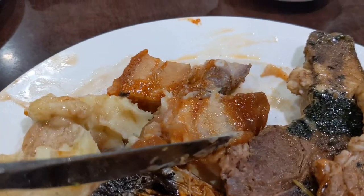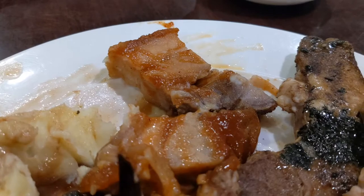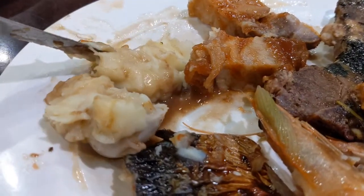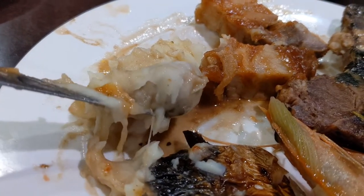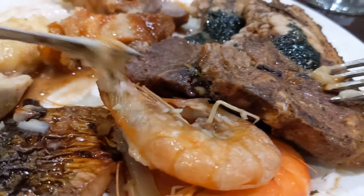The grilled pork belly with the gravy was good too. So is the sambal fish steak and the garlic prawns. The pork sausages with mashed potatoes was alright. It would be good or even great if they separate the sausages from the mashed potatoes.